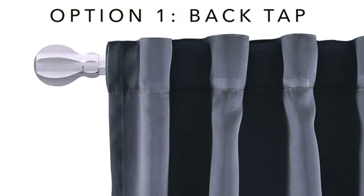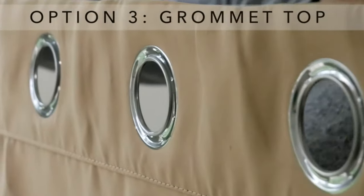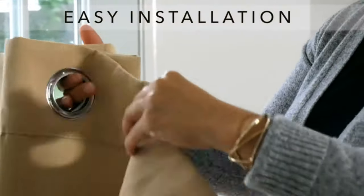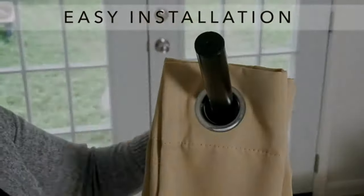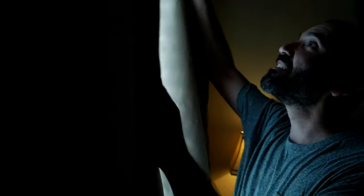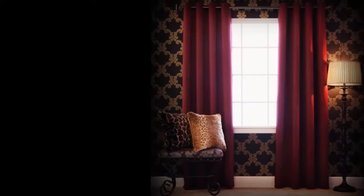Back tab, rod pocket, and grommet top. There are three easy ways to hang these curtains. But the greatest benefit is to bring you a good night's sleep, giving you lots of energy every day. Use these curtains to create the perfect environment for your home today.